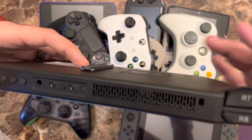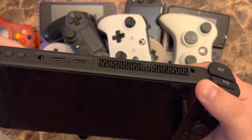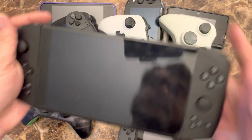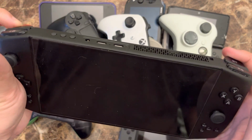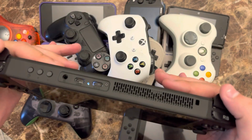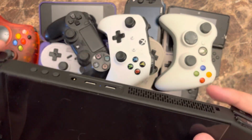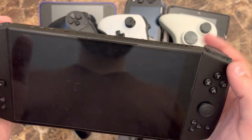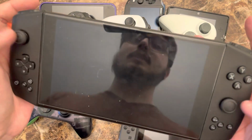So not too bad. This is a little thick though, I will be honest. And it feels like I'm playing with a chocolate bar here. So the triggers are nice. They feel good. Because they're analog, they feel rather tensiony. They are a little harder to press than, say, the Xbox controllers or the PlayStation controllers here. But they do the job. Face buttons are nice. Sticks are better than the Switch, I'll tell you that much.